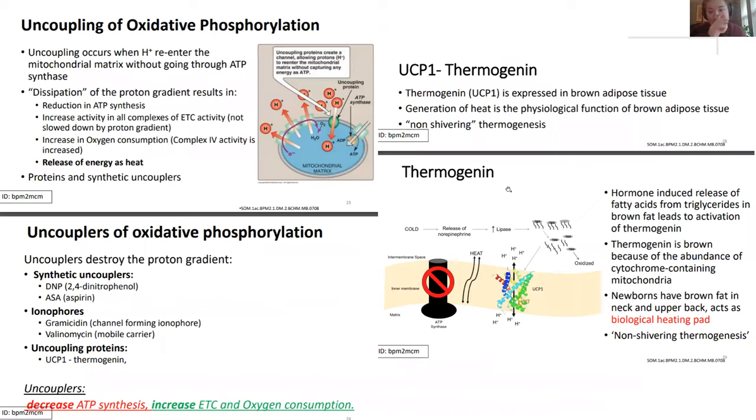Okay, so this is then the uncoupling that we just talked about. Uncoupling occurs when hydrogen ions re-enter the matrix without going through the ATP synthase. That's what is meant by uncoupling. Hydrogen ions are supposed to go through the ATP synthase. It's supposed to be a cohesive thing, ETC and then ATP synthase. But if they're re-entering without going through ATP synthase, you're separating the processes that should go together to form ATP. So you're dissipating the gradient, and like we said, you're reducing ATP synthesis because you're not using the ATP synthase, which is the ATP generator.